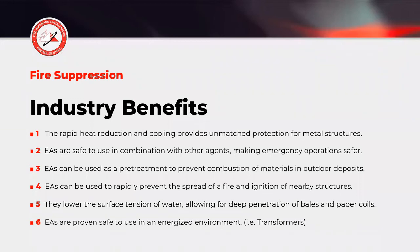It can also be used as a pre-treatment to help prevent fire spread. There have been many cases where people have come back and told us how they've pre-treated buildings, or pre-treated areas when doing controlled burns, and fire will burn up to and stop in areas where they've been pre-treated.